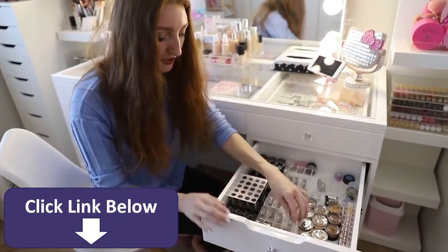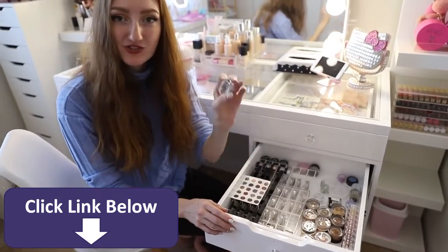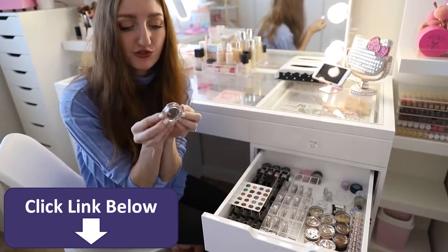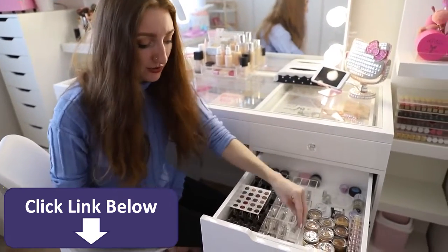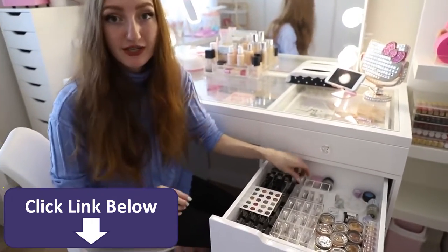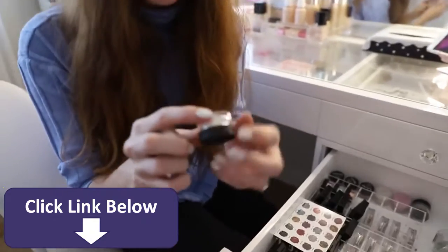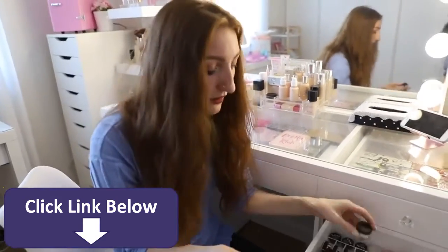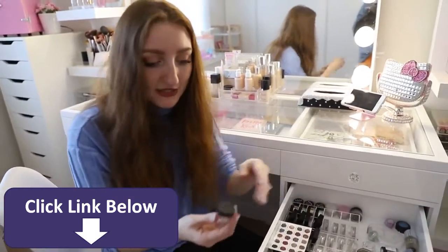I also have got these from Etude House in Japan, Korean makeup brand. These are just so satisfying to hold. They're so cute. You can depot them, but I just think they're adorable. Oh, these are incredible. If you guys have ever seen, this is the Starlit Diamond Powder by Makeup Forever. This is literally glorious. Look, I'll show you.